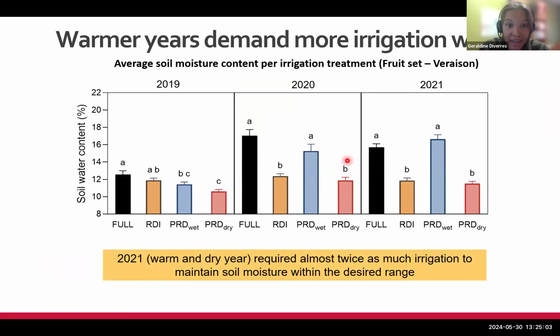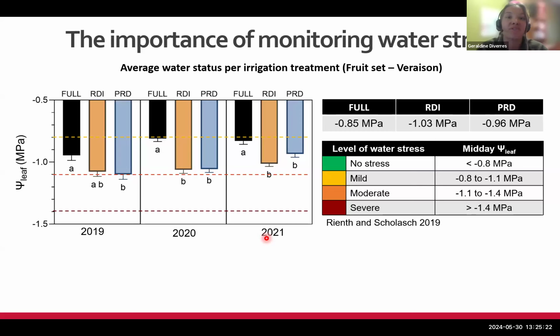And you can see that here. So warmer years demand more irrigation water. But this is something that you probably know and have experienced in your vineyard. Now, the differences that we attained in the field through this manipulation of the irrigation translated into differences in the degree of water stress that the vines were feeling.